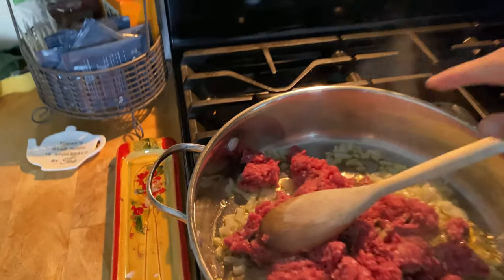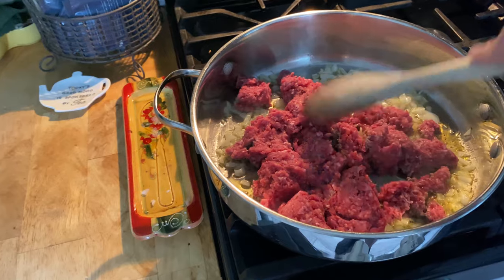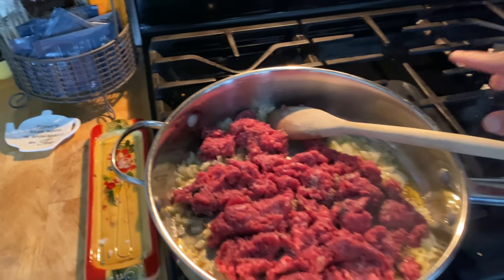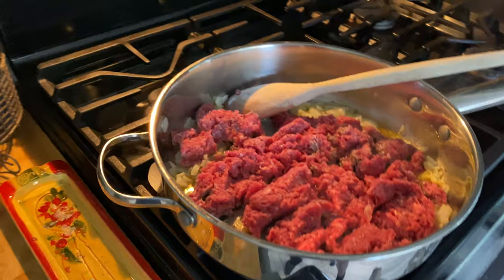All right, I have ground beef over here in the skillet. I'm gonna hire a cameraman so I can actually cook and film at the same time. And let's put some salt and pepper and Italian seasoning and garlic in here.